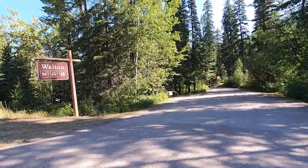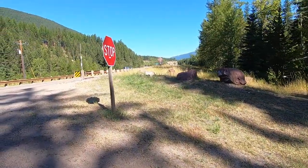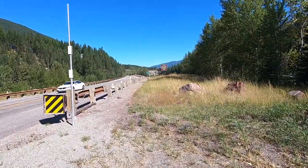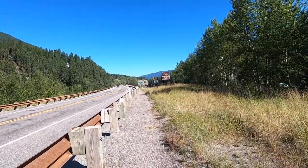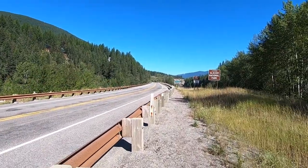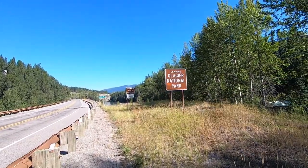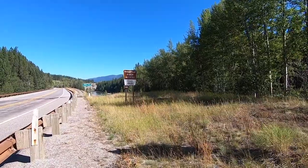I'm not gonna go back in there. Walton. It's a picnic area. Big bridge up here. Let's walk up to it. Feels good to get out and walk a little bit, being in that van all the time driving. Yeah, this is one busy road. All right, we're gonna walk out of the national park. We're leaving it right here. See ya.